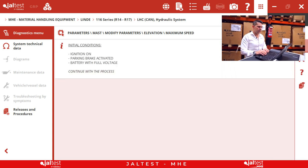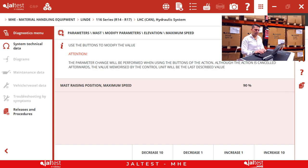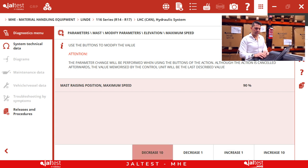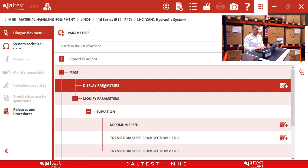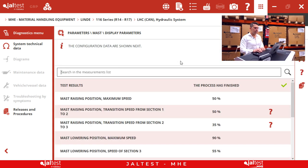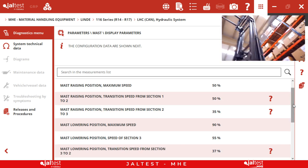By clicking on asset, we will see the initial conditions, everything is okay. By clicking on asset again, now we have 90% of the movement set. By clicking decrease, we are going to put it at 50%. We click on asset again, and the process has finished. We check the display parameters: mast raising position, maximum speed, 50%. So the setting has been changed. And again, we will see the movement.